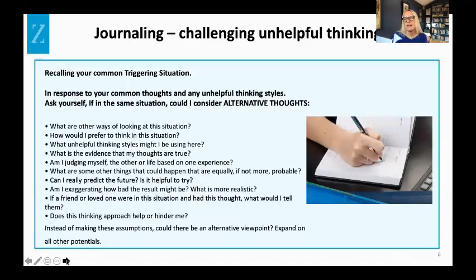So you might take your most unhelpful thinking approaches in triggering situations, circle them, and then ask yourself these questions about that. Is there another way of looking at this situation? Or how would I prefer to think about this situation? If I was being a little bit more compassionate towards myself, how would I think about this situation? Or how might somebody else look at this situation? And that can give you a different perspective. What unhelpful thinking styles might I be using here? When I look at the way I'm thinking about myself or the situation or other people, are there any unhelpful thinking styles that it seems to fit into?